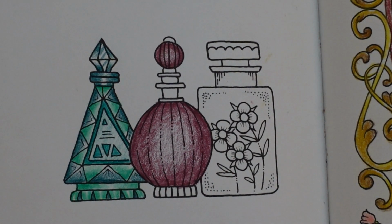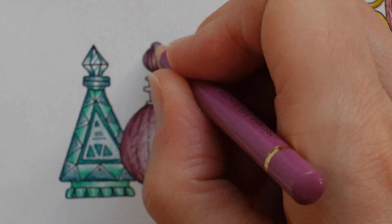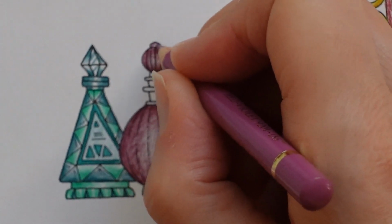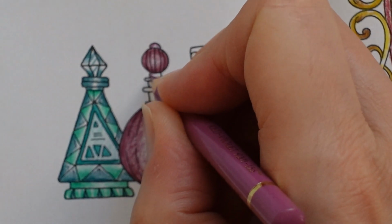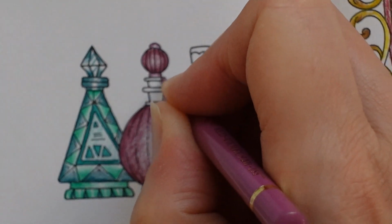So I'm going to give it a sharpen. They're all blunt, aren't they? Terribly blunt. And we'll just start here. Try put a bit of shine in the middle. And these are easier because you just make them darker on the edges and lighter in the centre.